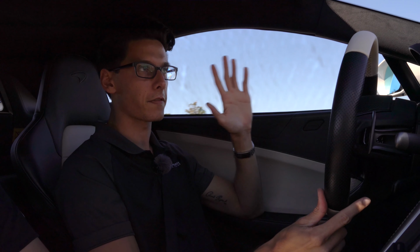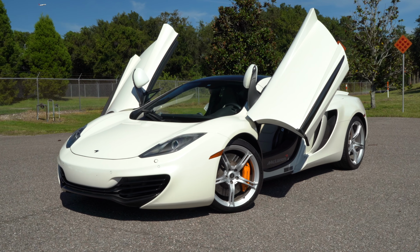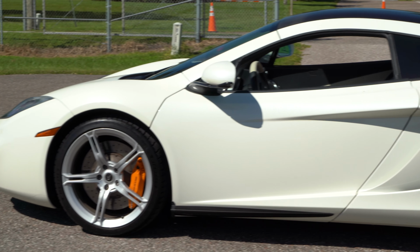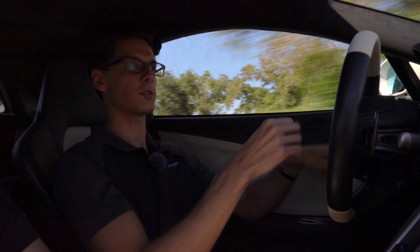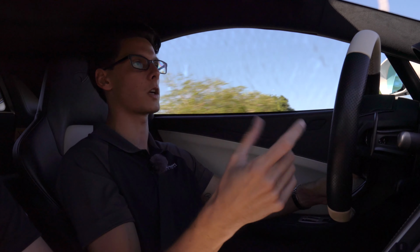I think the front end is very subtle, very simple, very elegant even. Even the side profile looks very nice with those side blades. The 650S essentially has the same back end, but I actually think the 12C front end looks better than the 650S. I feel like the 650S was a little bit over-styled. It's a good-looking car, but it's just a bit too much going on. I like the simplistic look of the 12C.